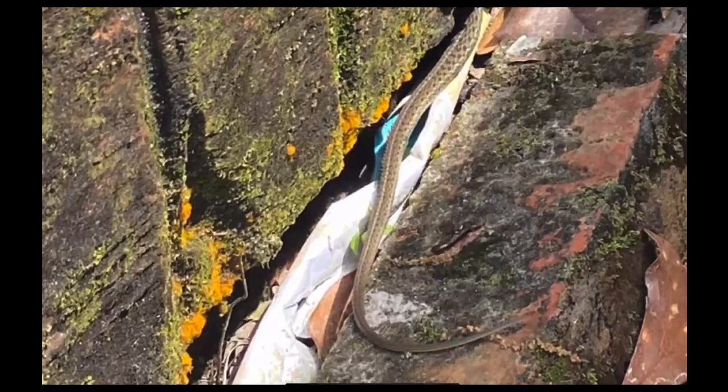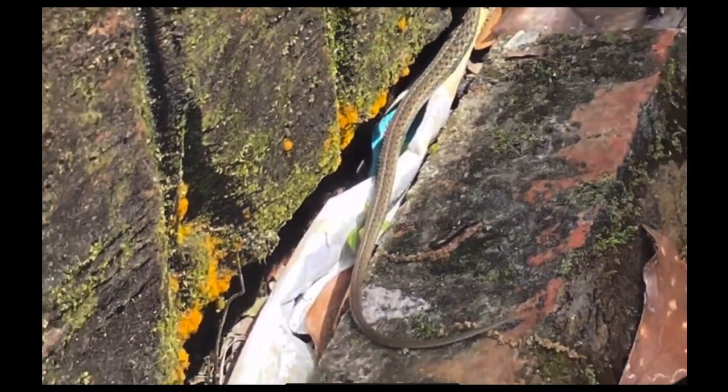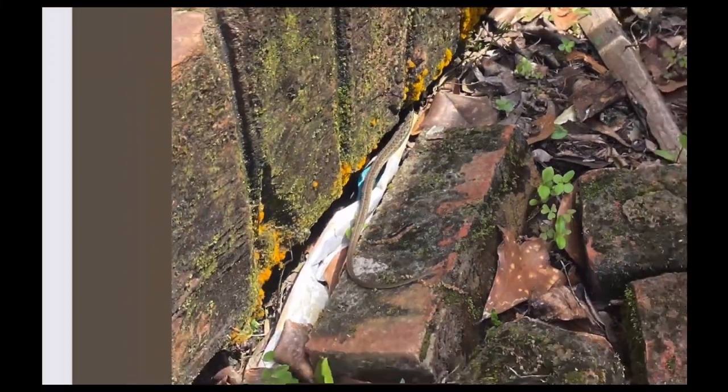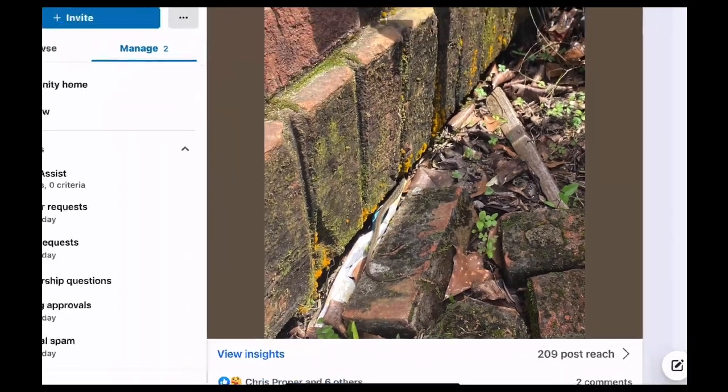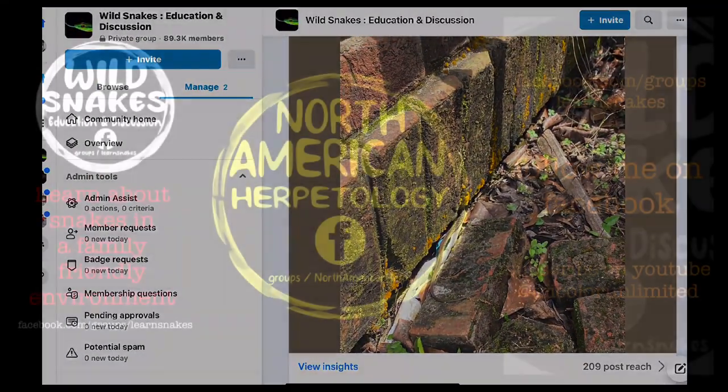Take a crack at this one, even if you're guessing, even if you have no idea. Hey, throw a guess out. I don't know. Grab a field guide. Look through the field guide. This might be difficult for some of you, but for others, if you know and recognize variations in pattern, you might recognize this.